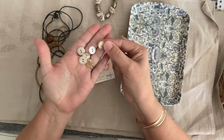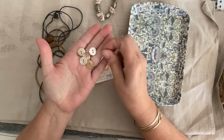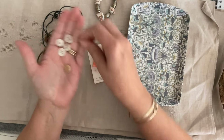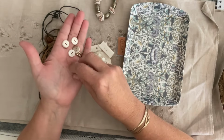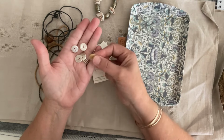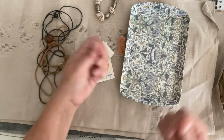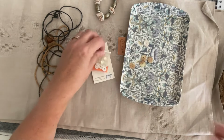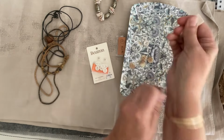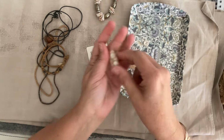So they're little funny looking things, pearly looking. I don't know, they just looked odd. See, they got a bit of a shell look, but are they heat damaged? I don't know, they looked odd and I thought, oh, I have to take them. Yeah, no, they're made to be like that. Yeah, they are nice. They go well with this. Look at that.